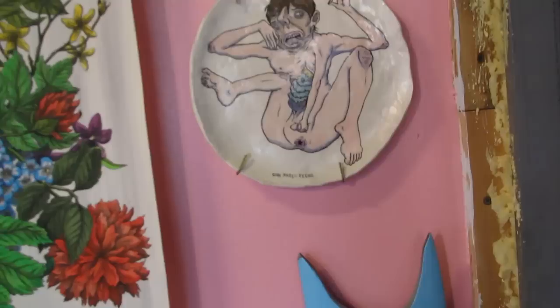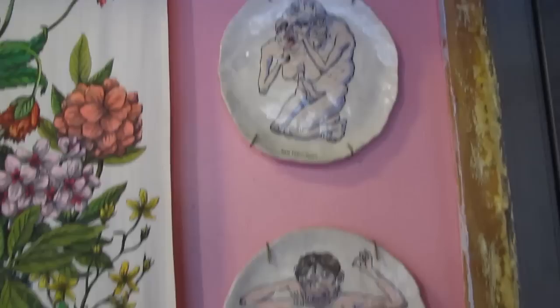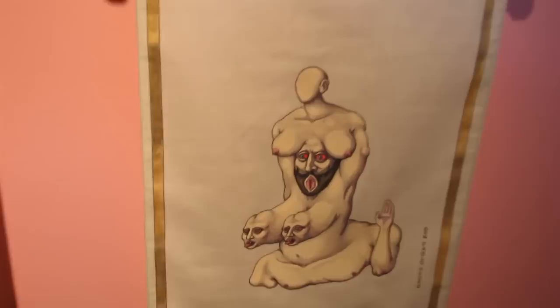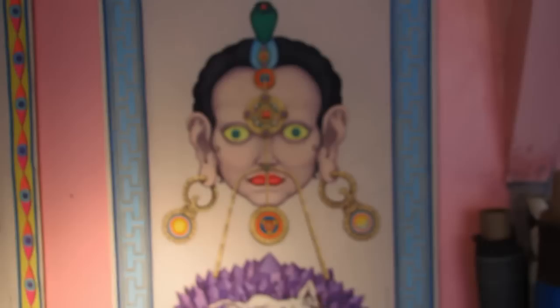Finally, in the end, also got some of his interesting ceramic pieces here. There's his girlfriend. Well, I'd kind of say that this has got something to do with surrealism. It's kind of an Eastern flavor here.